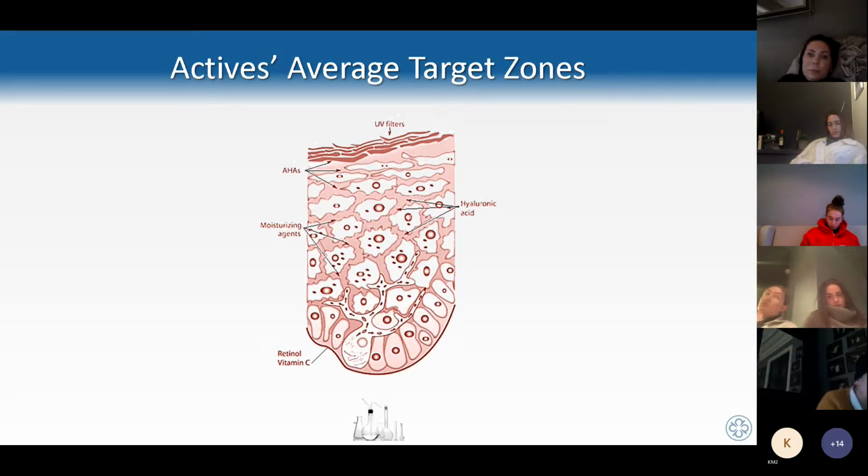If you look at this picture, you will see that there are certain target zones, and these are only examples, of course, but we want the most important actives to reach as deep as possible, because when those actives reach the dermal epidermal junction, which is where the epidermis and the dermis meet, that's where you will have transportation of those actives into the dermis, which will help with new skin being formed. And this is important because this is part of a rejuvenation process. You really want to stimulate the dermis in the long run.